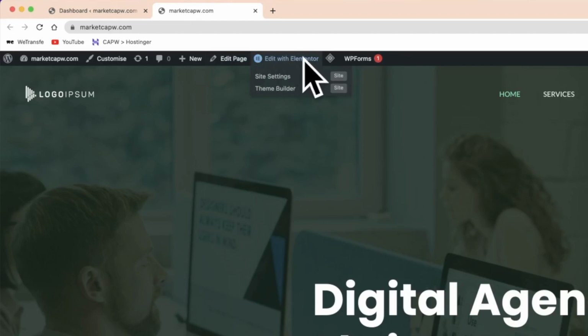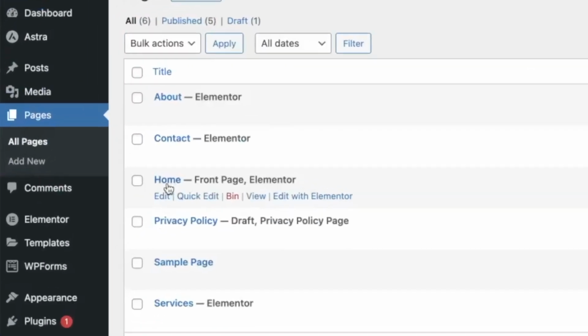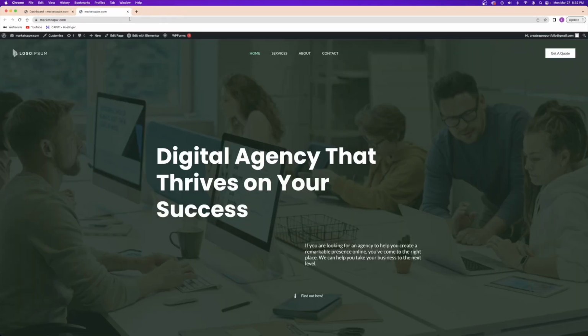If you don't see Edit with Elementor right here, total side note, you guys could always go over to Pages and then click on the home page right here, Edit with Elementor. So you'd click on this and it's gonna take you to the same place. Sometimes this admin bar glitches out, so just want to let you guys know. But we're going to click on Edit with Elementor.